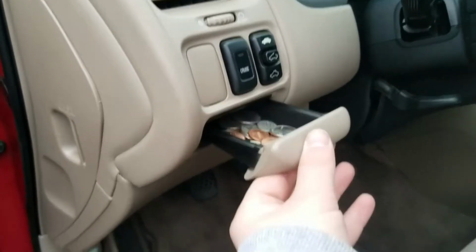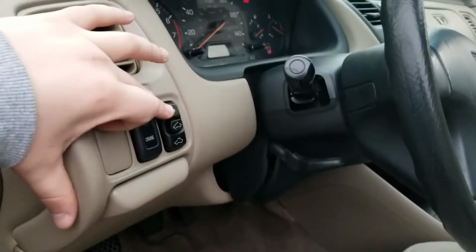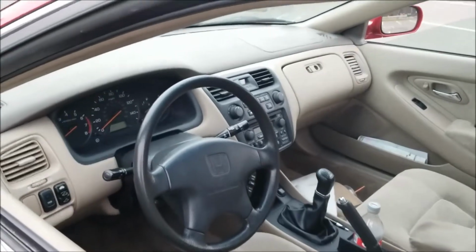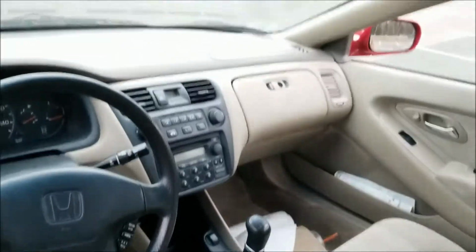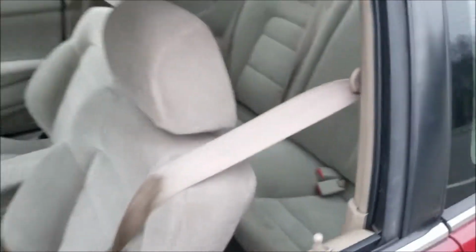So got like $3 and change that the previous owner left behind. So appreciate that. And the sunroof works fine. No issues there as well. All good. They definitely gave some space in the back for legroom. Better than, in my opinion, a Stratus or an EG or an EJ Honda. So yeah, definitely a plus.